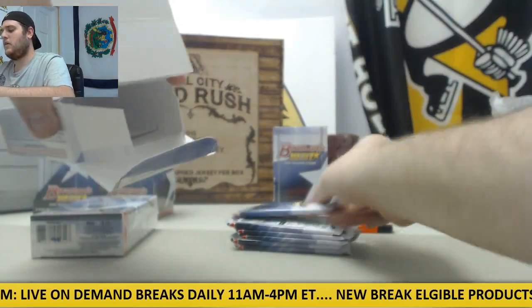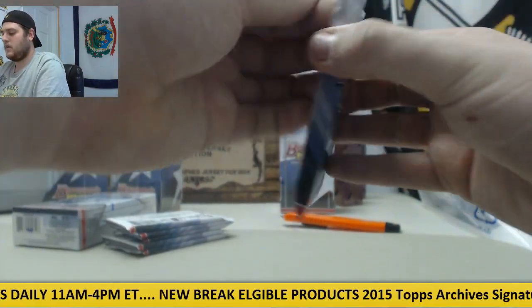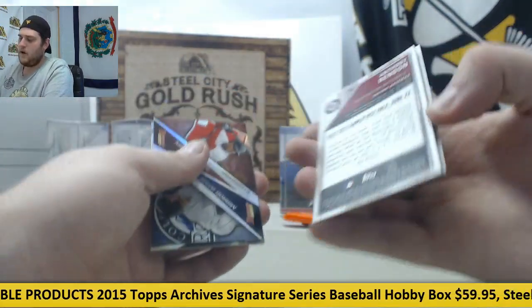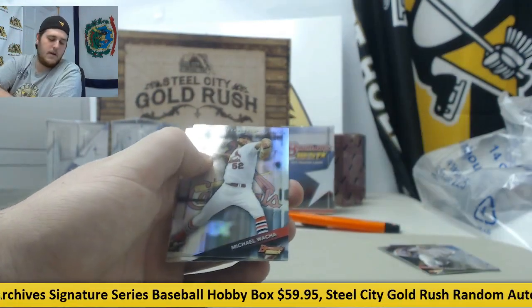Bowman's Best has been pretty good. Definitely worth the wait. Some nice stuff coming out of here. Good looking cards as well. Good variety. Randolph, Anthony Rendon, blue parallel. Nice card right there. Xander Bogaerts and Brendan Rodgers, mirror image.